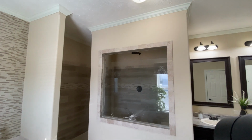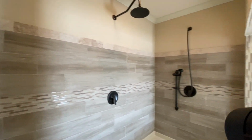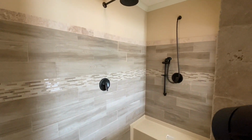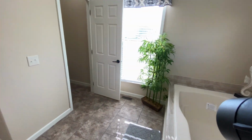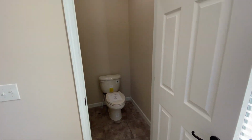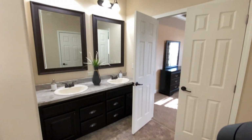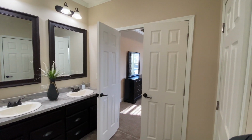And the shower. What a shower. Look at this thing. Lots of space in here as well. Double shower head. Got your bench seat in there. Master bathroom continues on here. We got another shot of the tub. Dual sinks. And the French doors going back into the master bedroom.